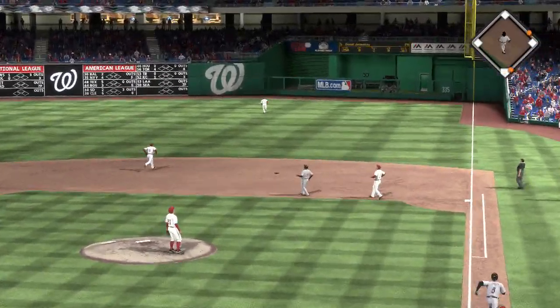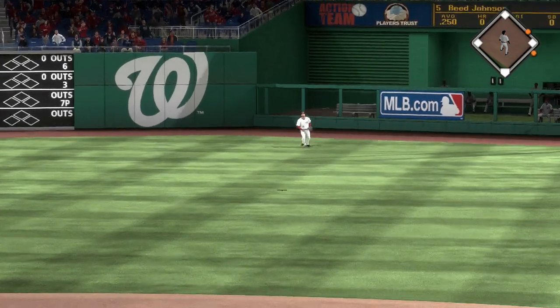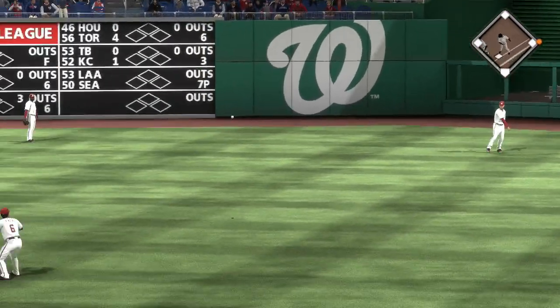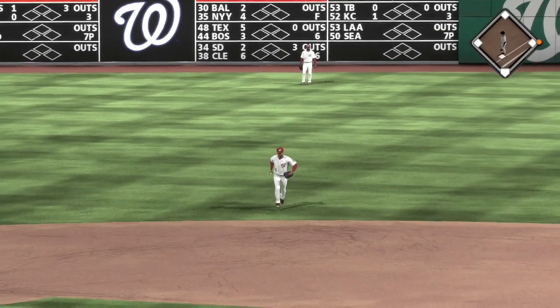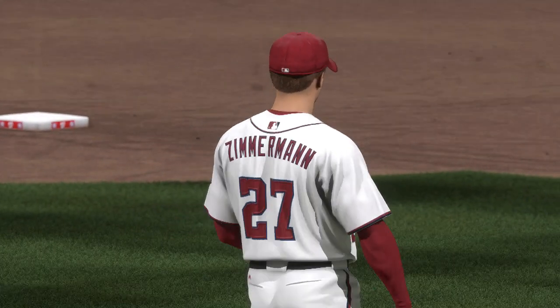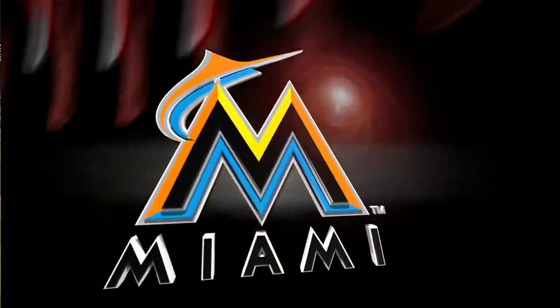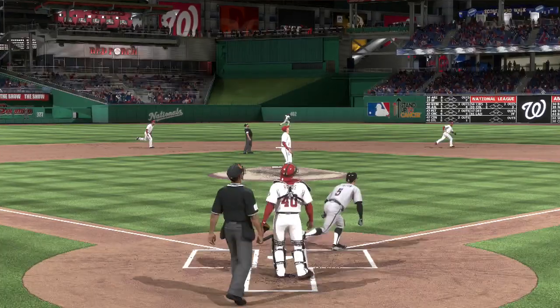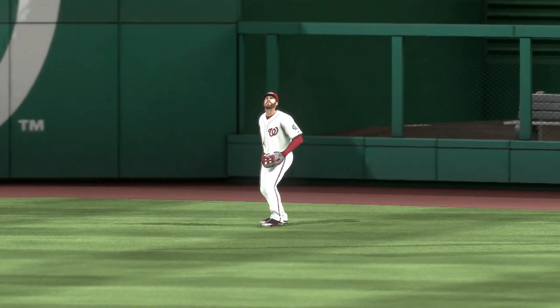Now a swing and a high fly ball, and this one has some carry on it to deep right field. Harper is there to put it away, and the runner will be forced to retreat back to first. And with the big lead, he can afford to take a few chances with that fastball. And here, this one works out for him because this is nothing more than an easy fly ball.